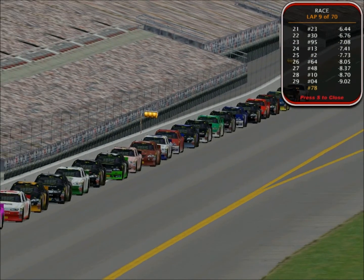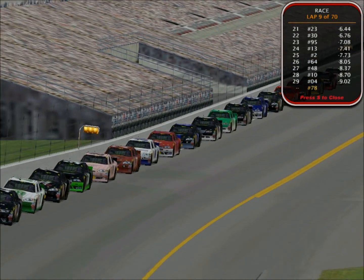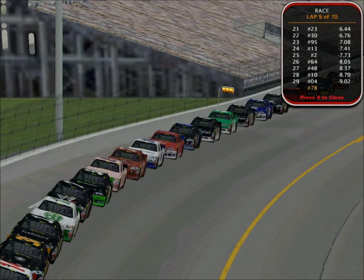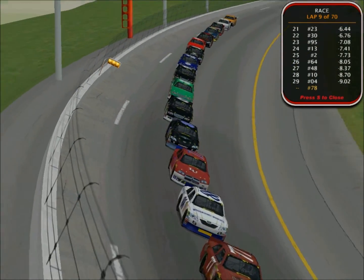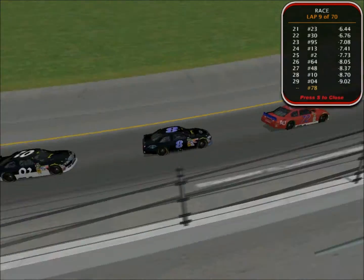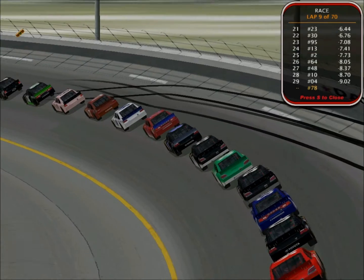Looks like a couple machines had issues on pit road. The 13 and the 2 that were up front, they're also in the back. Maybe they had to make some adjustments to the race car and see if they can come back up through the field. I'm going to keep an eye back here on this 8 car. I'm going to keep an eye on the 17th position back here.